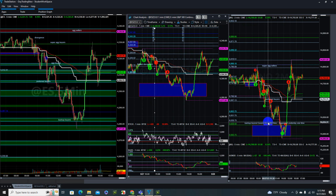Above backup buyers area, so NQ was a little bit lower, way lower. So up to here you can do both, longs and shorts. Below backup buyers area you can short, but by that time it was exhausted here, right, into monthly levels. So longs you can take. Okay, so that's a general overview of pre-market notes.